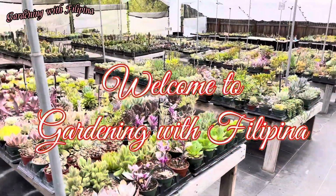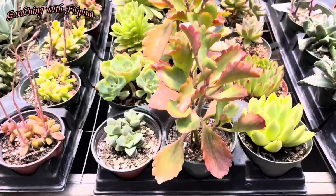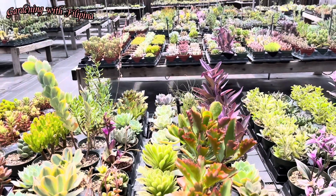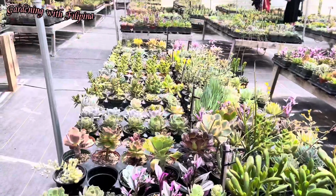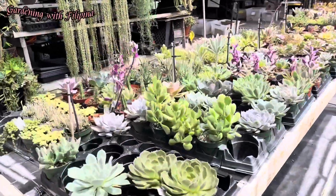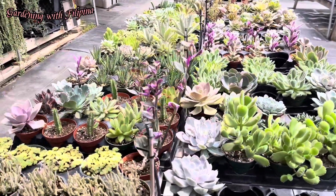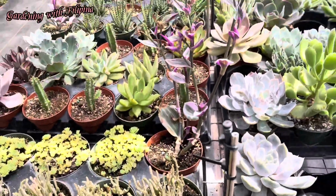It's a beautiful Saturday morning and I'm back here in San Jose for another succulent shopping. Whether you are new to succulents or you just want to grow your collection, I recommend visiting a farm because you would see different kinds of succulents and you have a lot of options and you would get it for a reasonable price.